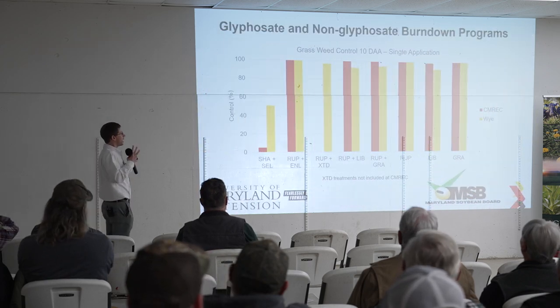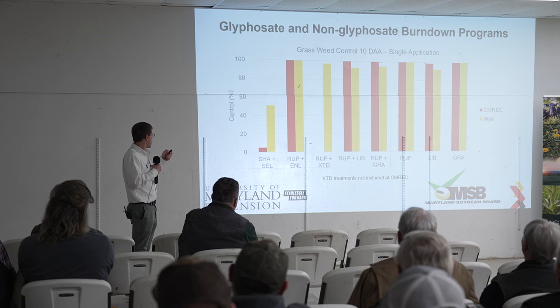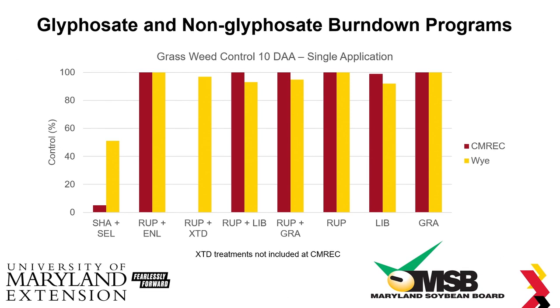For our tank mix treatments, just looking at grass control with a single application, we had very good grass control with all of our herbicide treatments, whether alone, a single application of Roundup, Liberty, or Gramoxone, or mixed together. So we really didn't see any benefit for grass control if we added Roundup to that Liberty mix or Gramoxone to the Liberty mix. Grass control was the same as with just a single herbicide.